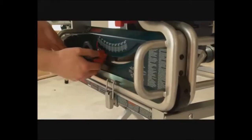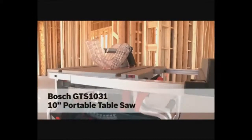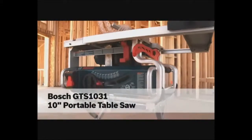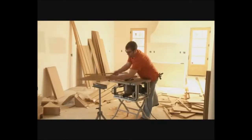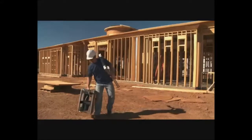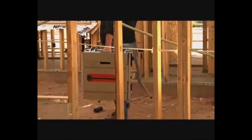One-handed portability, professional power, and exacting precision. Introducing the newest 10-inch portable job site table saw from Bosch. Ideal for remodelers, installers, and general carpenters, the new GTS 1031 table saw combines unprecedented portability with professional performance and durability to create an easy-to-carry tool that's as easy to move as it is to use.